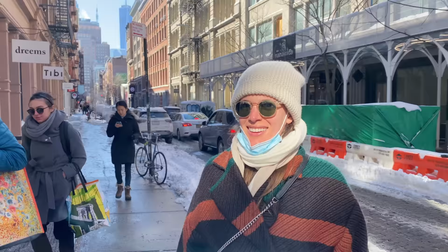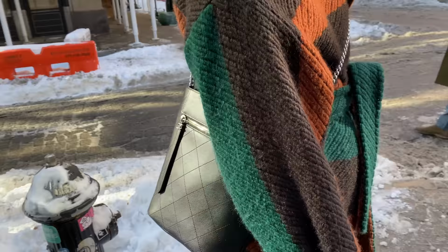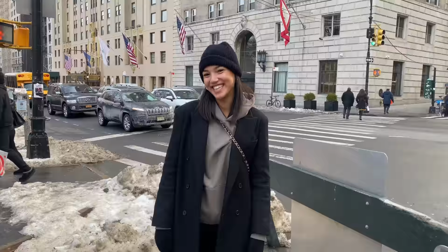So over here, I have a lovely woman in Soho, New York. Where's this coat from? Ulla Johnson. Oh, I love Ulla Johnson. And what about the hat and those amazing boots? Hat is Theory and the boots are vintage Ralph Lauren. Oh, I love that. And let's get a look at here. Oh, beautiful Chanel. Gorgeous. Well, thank you so much for being a part of it. Have a lovely day. You too. Bye. Okay, we have a beautiful lady over here.